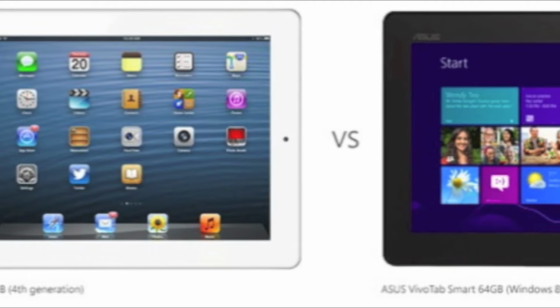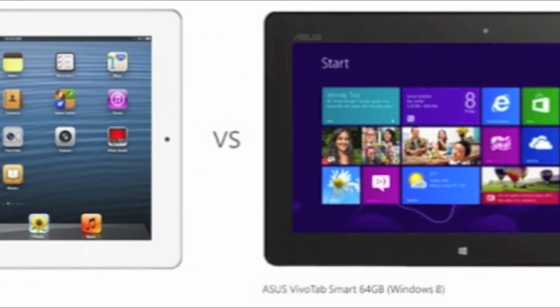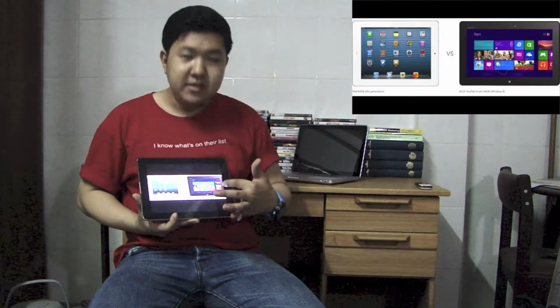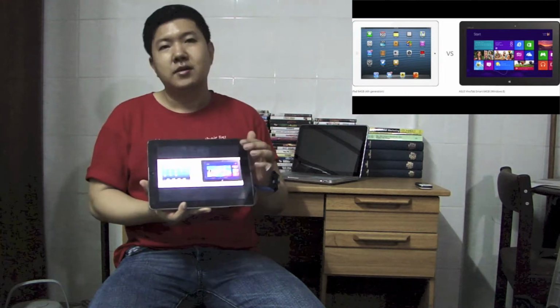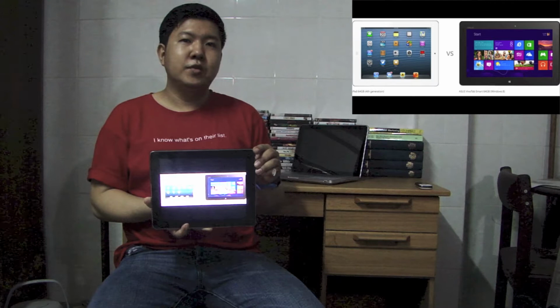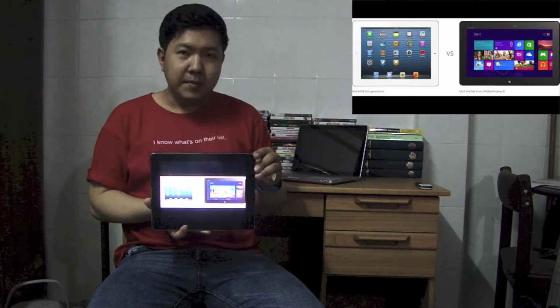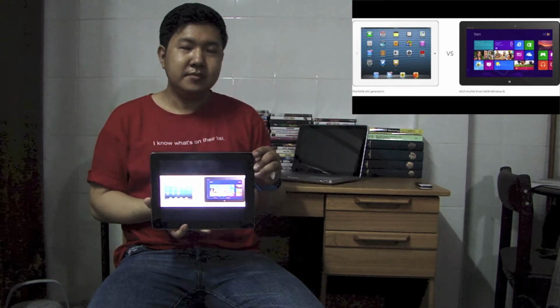I'm going to show you one image. Microsoft has recently released a side-by-side comparison between the 9.7-inch iPad and the Asus VivoTab 10.1-inch. So, which one do you think is bigger? The iPad or the VivoTab from Asus?